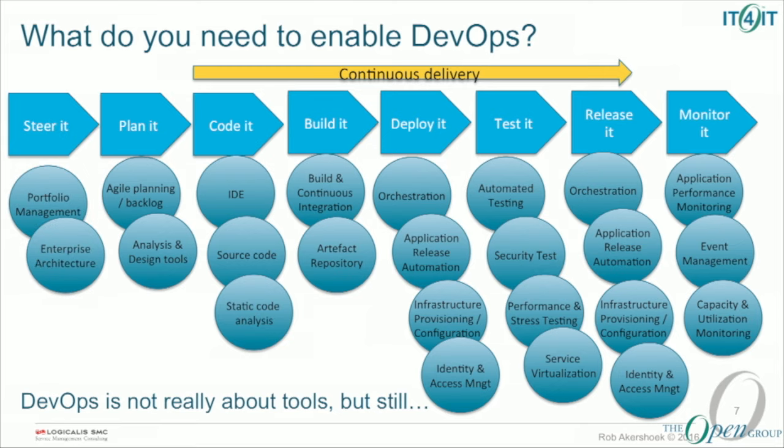But there is actually more. So DevOps is typically focused on this, but IT4IT takes it a little bit further. It also looks at the portfolio side of things. DevOps teams typically have a product owner, and they continuously try to improve their product or service.